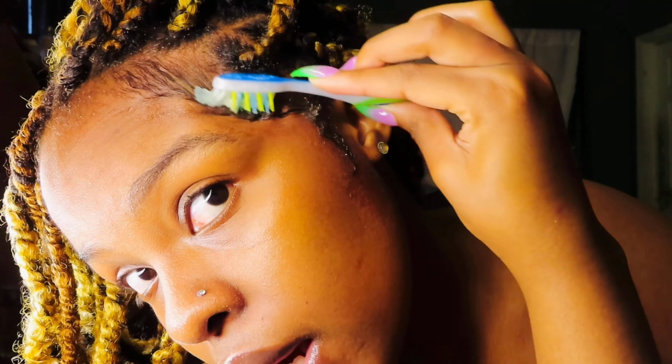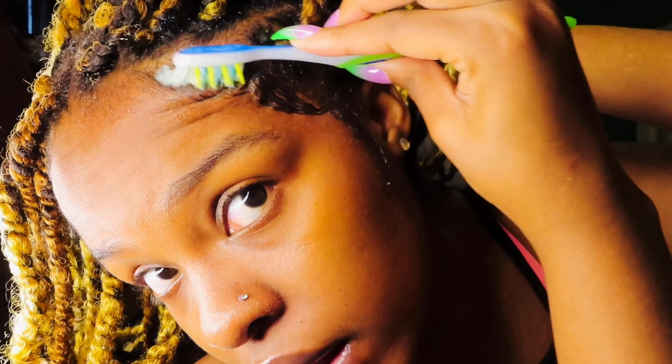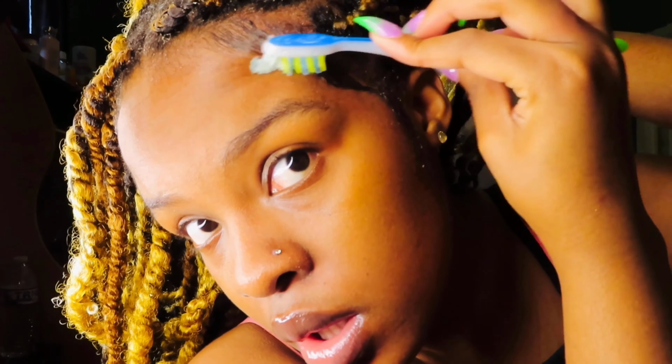But at the same time, there are going to be times where your hair is just going to act up. Some parts of your edges are going to look curly and wavy, so you want to go over them with an edge control. That's what I always do. I either use multiple gels and an edge control, or one gel and an edge control, or two gels and an edge control. It all depends on what products I'm using or how my edges are acting that particular day.